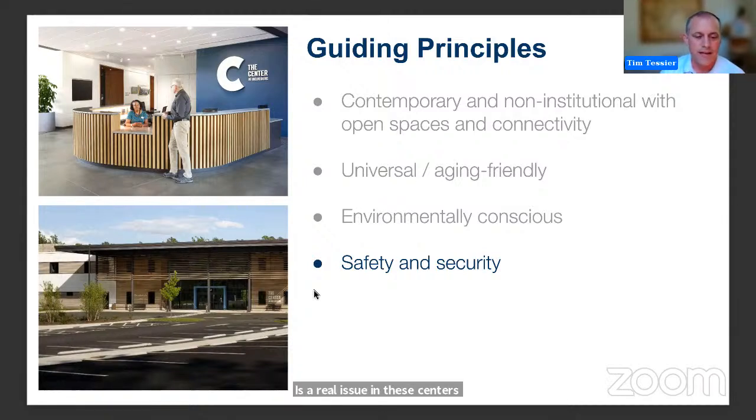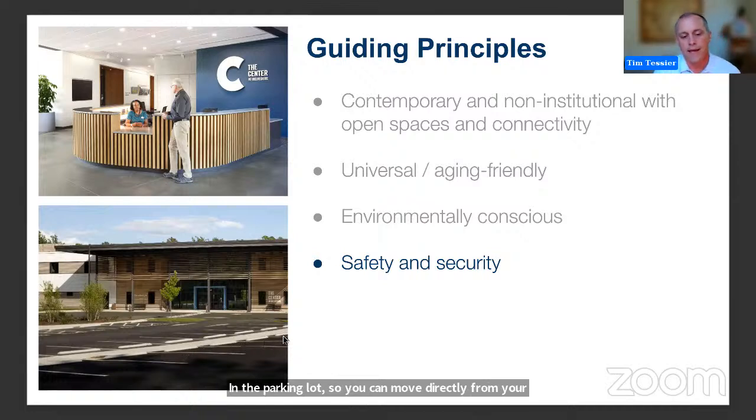Also, the slide on the bottom left just highlights some of the site choices that we made. There are no curbs at all in the parking lot, so you can move directly from your car into a walking path that leads you up to the building. And I guess another component of that entry facade is just the covered porch, which keeps inclement weather off of people as they're being dropped off, and it just provides a nice, safe way to come in to the building.